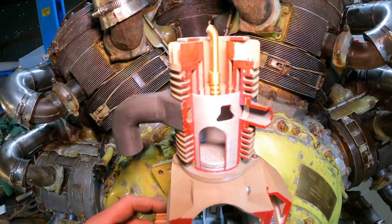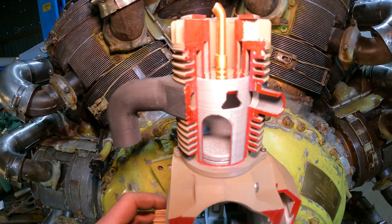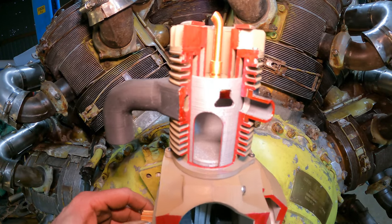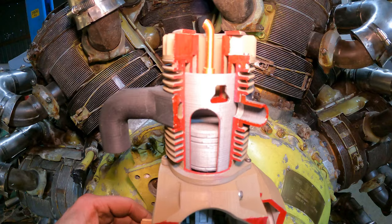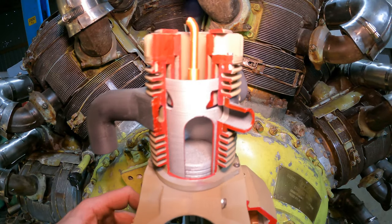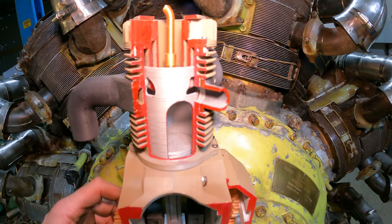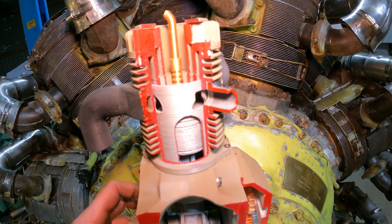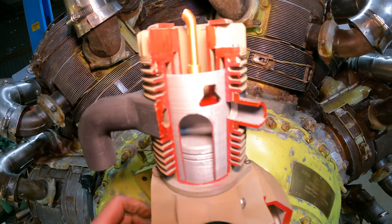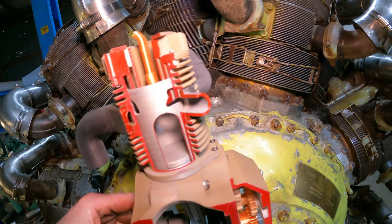So as the engine rotates, this, as you can see here, is the sleeve. This hole here is just so we can see the piston, but as it rotates, you can see how the sleeve moves. As you can see, the sleeve moves up and down and oscillates side to side, which allows the port to be uncovered.